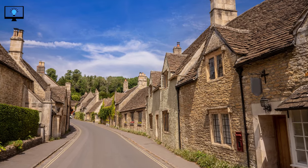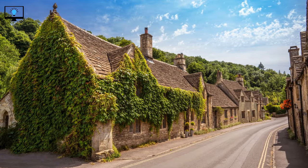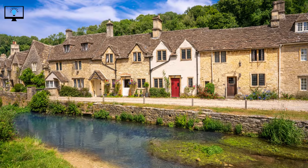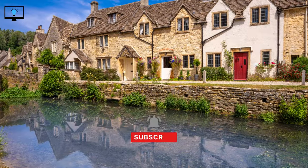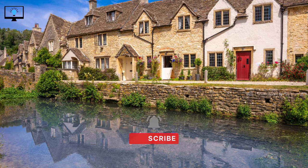Postcard-worthy views. Are you a fan of jaw-dropping landscapes that make your heart skip a beat? Well, Castle Combe has you covered. Nestled in the Cotswolds, an area known for its picturesque beauty, this village offers postcard-worthy views at every turn. Whether you're gazing at the idyllic Bybrook River or capturing the village from a hilltop vantage point, you'll need extra memory on your camera to store all the breathtaking snapshots.